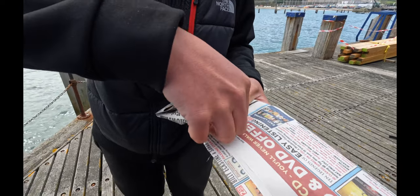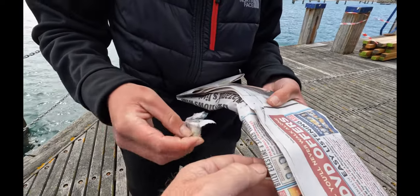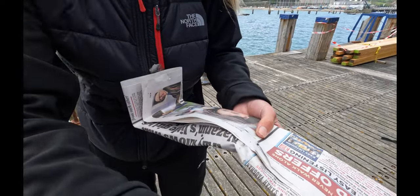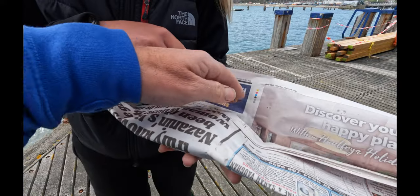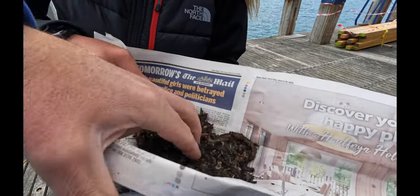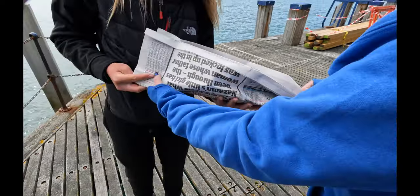Got these from Lonnie's. Oh, they're perfect, aren't they? Perfect for the minis. Got enough bait there for a while. Right, let's get fishing.